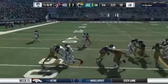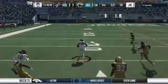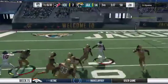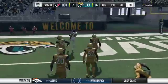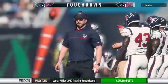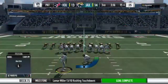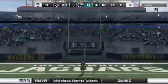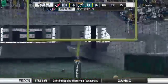They'll run it now out of the gun. Oh, he's got some breathing room. 20. And he's in. Touchdown, Houston. Lamar Miller with a lucky number 13 touchdowns now on the year. And the Texans are an extra point away from tying this football game. And he puts it through.